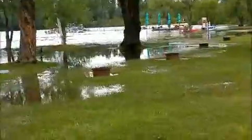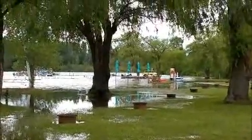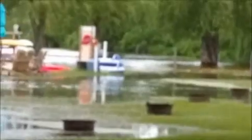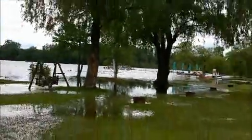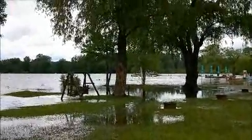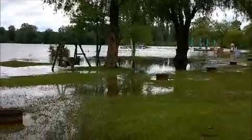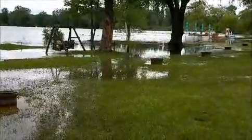You see the beach. The beach is where those blue umbrellas are. And you can see that the water's past the beach and everything. Boats are still there. Docks haven't floated away. So it's bad up here. I think it's rising slower though.